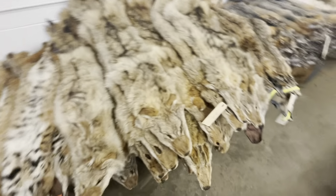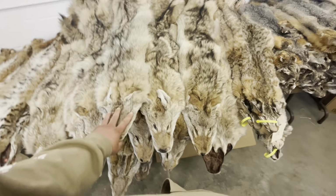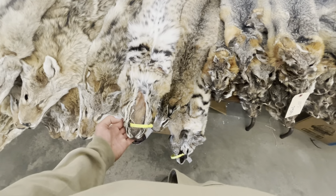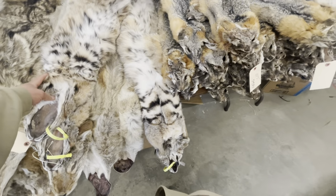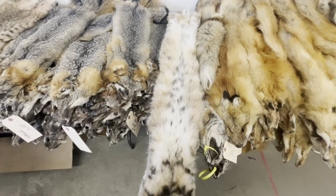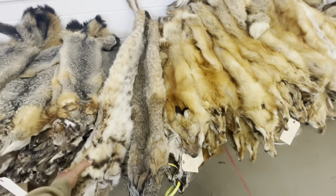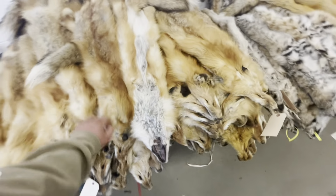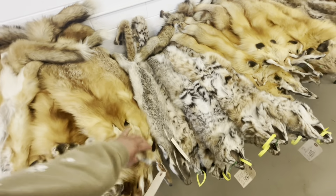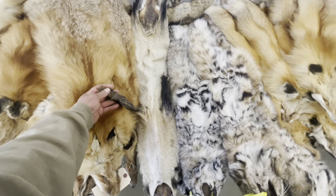Anyways, all the coyotes. Some good looking coyotes, too. Looks like they were done on top lot boards, that square nose on them. More cats. Idaho cats. Grays. Oregon. Two drastically different colored cats. Reds. Decent looking reds. Badger. Feet on. Good looking badger.